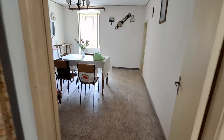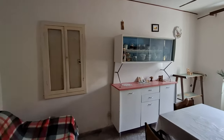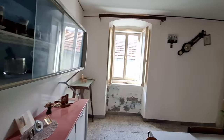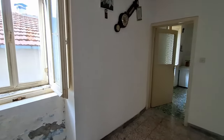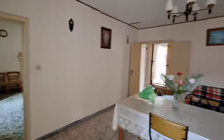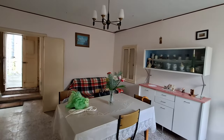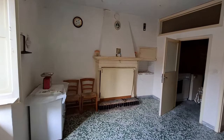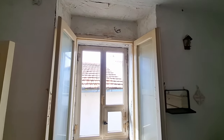The main entrance is located on the first floor and opens into a landing that leads us to a large living room. Adjacent to the living room, we find a dining room with a perfectly working fireplace and a fully equipped kitchenette.